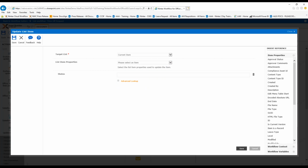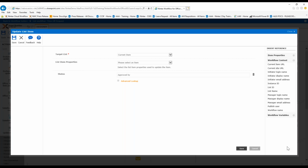And we're going to change it to approved. I'll go a step further. I'll put in the approver comments. We'll go into the workflow status.